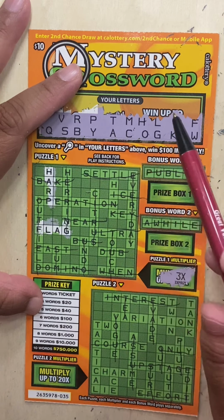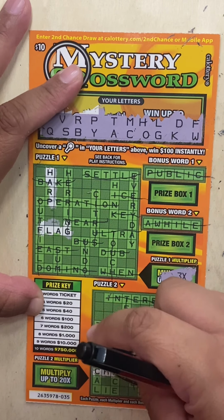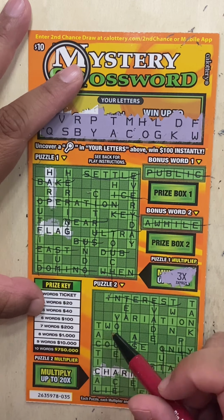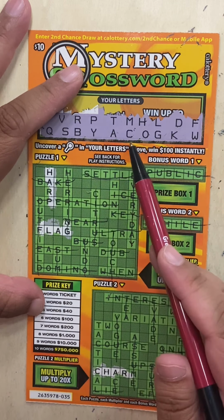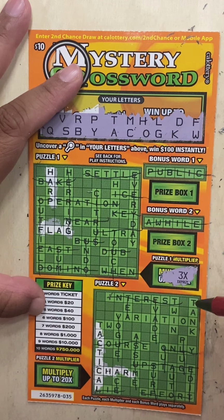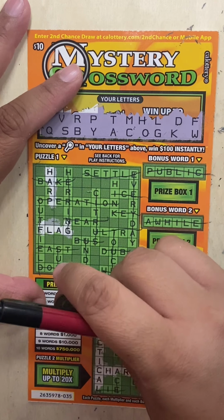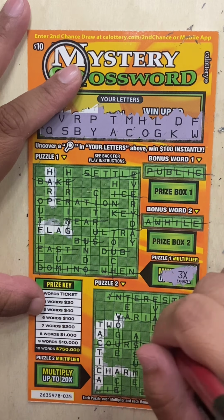Charm, C-H-A-R-M. Lie. L-I. Oh no, E. Ace. A-C. Oh no, E. Tactical. T-A-C-T-I-C-A-L. Tactical. Yeah. Taint, no N. T-W-O. I think. Okay, so we at least have a ticket.